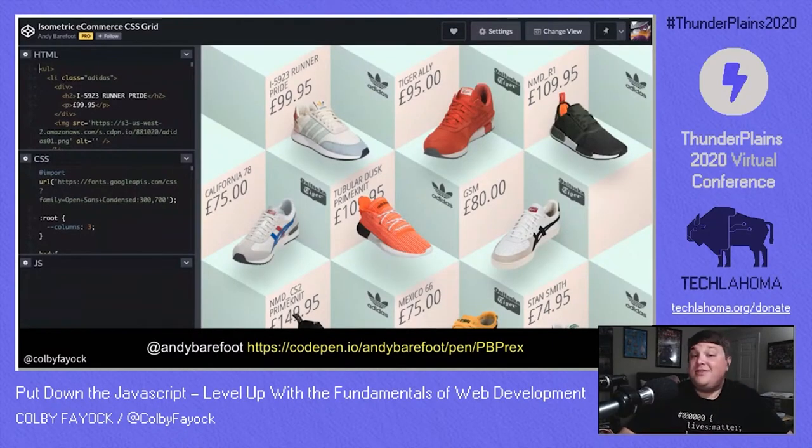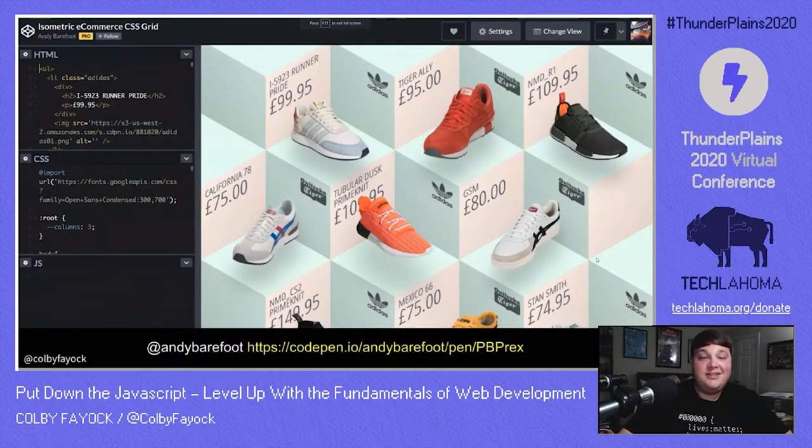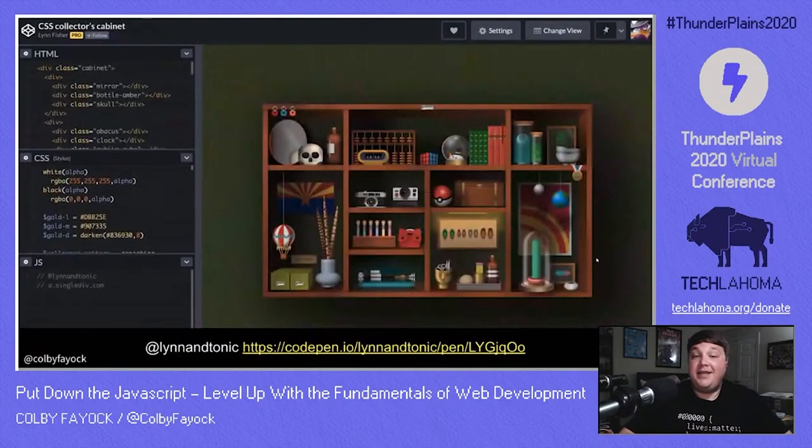Most online stores look the same, so Andy came up with something a little bit more creative for some Adidas shoes. This is using only CSS and HTML to create this 3D grid effect. Or this pen from Lynn. It's a CSS-only collector's cabinet. I love all the incredible detail put into it, and you can keep looking around and find something new, like that Pokeball.